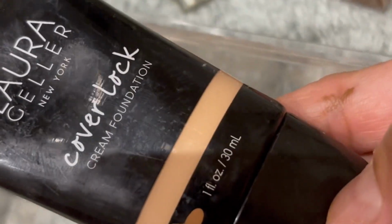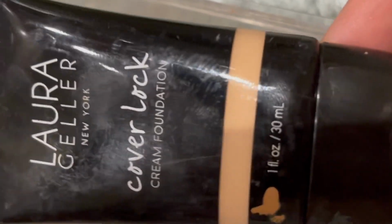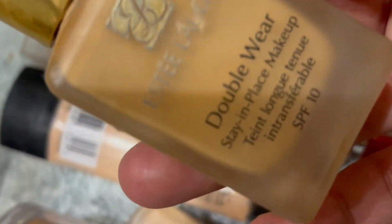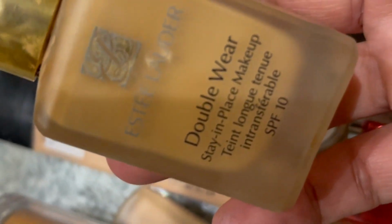Like I said, all the foundations that I use, I never took anything out yet, so they work well with my skin, but I'm just doing a little bit of a tweak. And then I've got this one here. I've got the Estee Lauder, but I don't know if it's just me, if I put it on its own, I just feel like it's very dry. So I always mix it up.